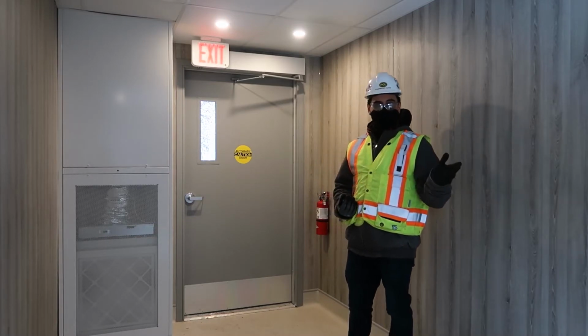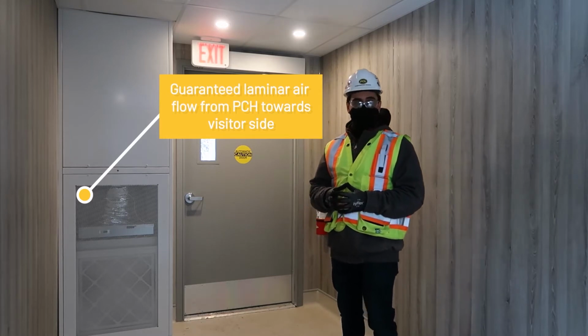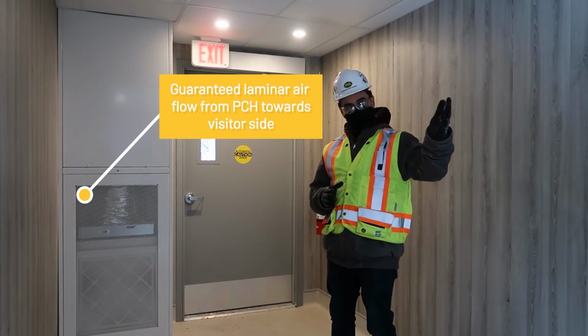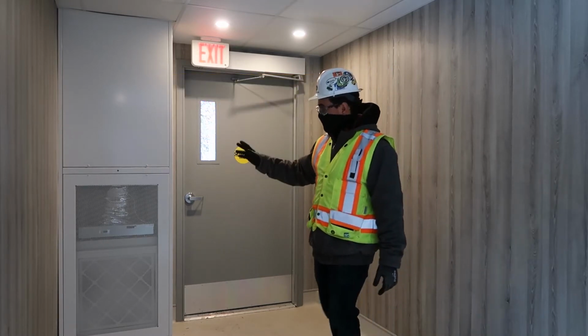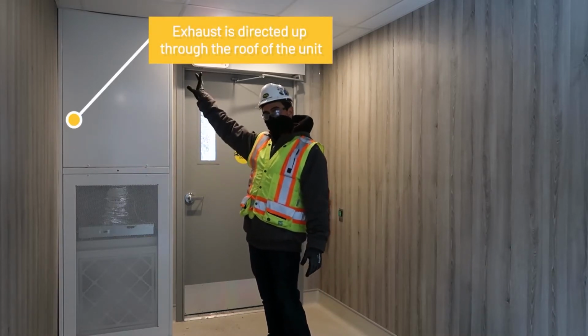The mechanical systems have been designed to provide protection for the residents by providing a laminar airflow, which moves the air from the resident side to the visitor side. And then the visitor side is exhausted through our fan filter unit through the rooftop.